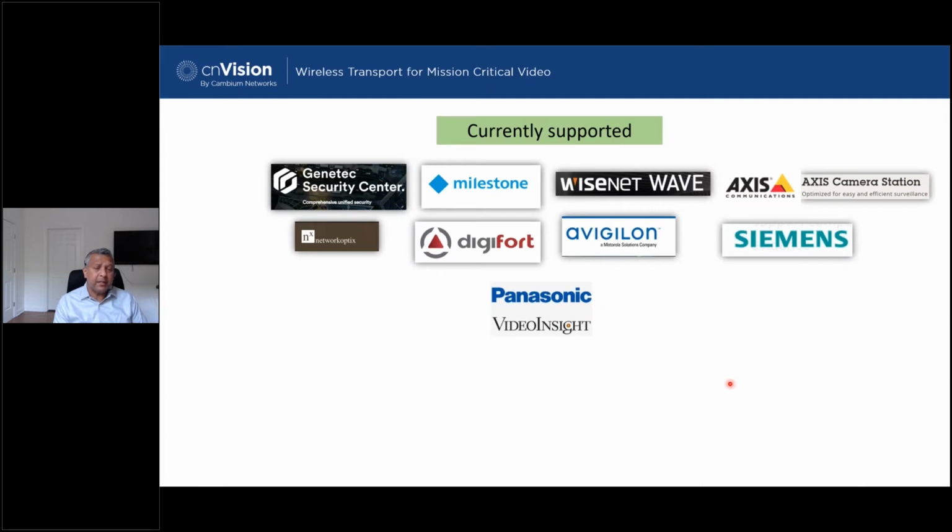Video management systems, and again, the demo will show you the alarm and the integration we're doing. But right now, Genetec, Milestone, Avigilon, all of these brands are supported. We just finished the integration with Panasonic Video Insight. There are no charges from us, Cambium. You buy the product and you get everything. There is no licensing for throughput caps or extra encryption, any of that. You get what you pay for.